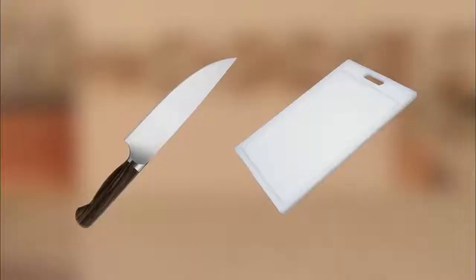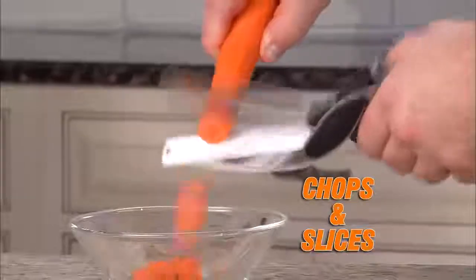Introducing Clever Cutter, the 2-in-1 knife and cutting board that chops and slices food in seconds.